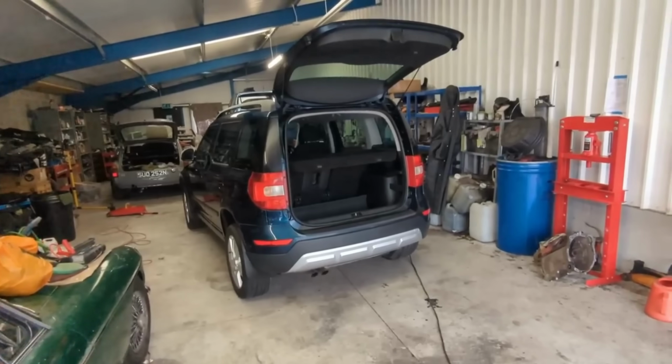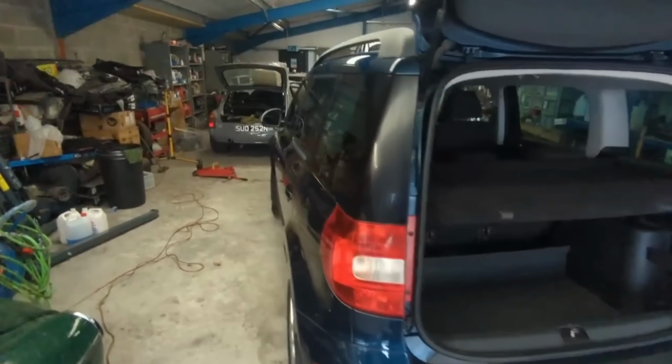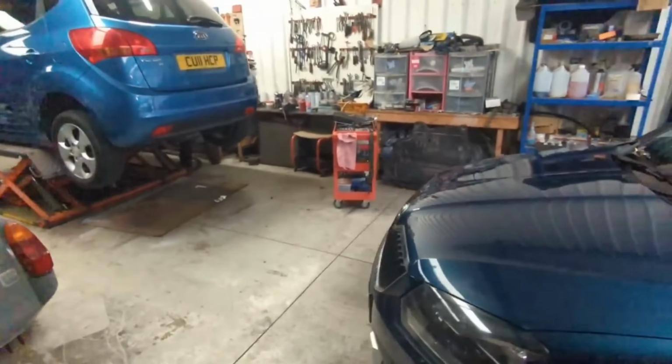Nice bit of kit. And yet another new piece of stock. We are selling pretty well at the moment, so we've got to make sure we keep it turning over, keep the stock coming in. It's a Yeti. Obviously these are big sellers down my way. People do love a Yeti.